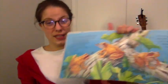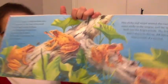This sticky end wraps around the insect. The insect sticks to the tongue, and the tongue swings back into the frog's mouth. The frog throws the insect down its throat. All of this takes less than 1/10 of a second. Wow. 1 second is just like boop. So even less than that would be 1/10 of a second.